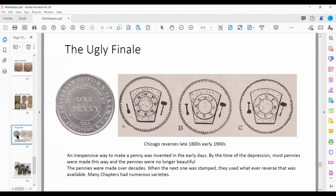Now here's the Masonic penny most of you know, and it's sort of an ugly finale. They invented a thing called a pantograph where they could make a die very, very fast and inexpensively. And then that die, every time the chapter needed more, they either kept their die or the company that made them kept the die. So when they went back in, they would use whatever reverse was being used at that time.